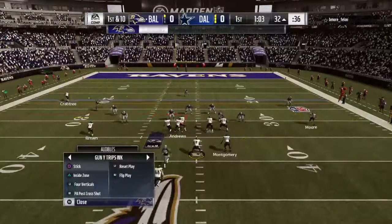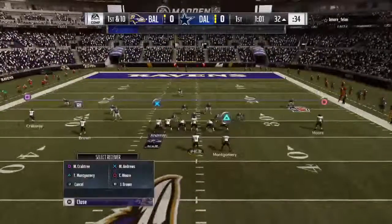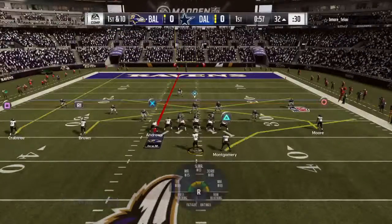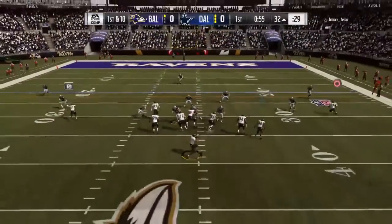That one goes for 24 yards. Really been an ideal start for them. They get the turnover on the opening possession. Now here they are moving the ball straight down the field on their first drive.